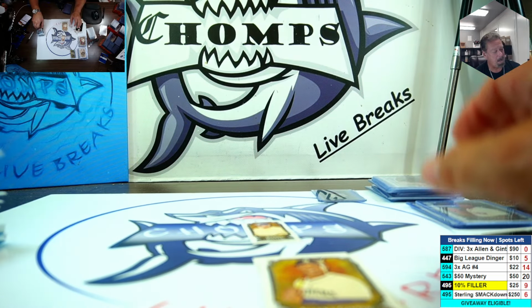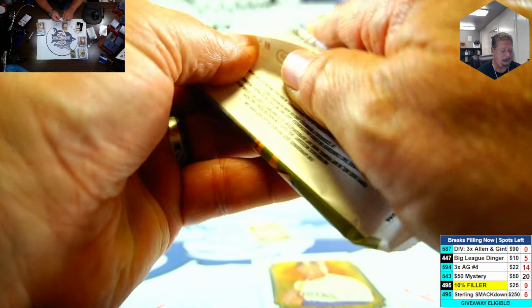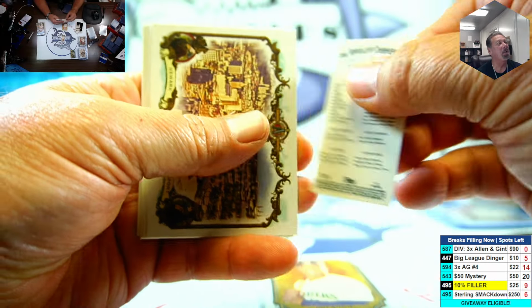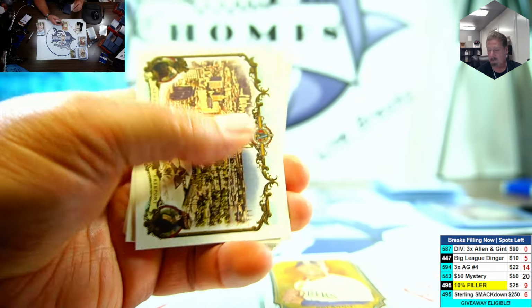All right, last stack. Here we go. Last stack, last pack auto. Can we do that? Last pack auto? The very last pack. Come on. Dolis Garcia.